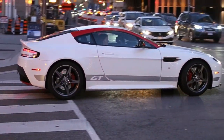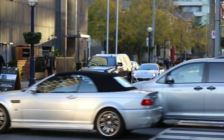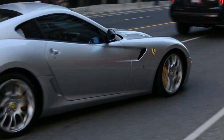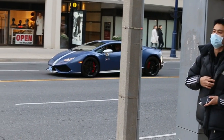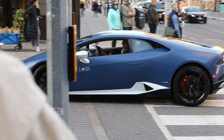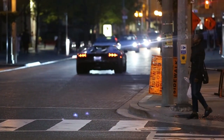Sick. One of the first cars I ever filmed, right there. Right there. There's a silver one right there. Block. 599. The Huracan Avio, you guys. So that's a different one. It doesn't have the kit. NSX, you guys.